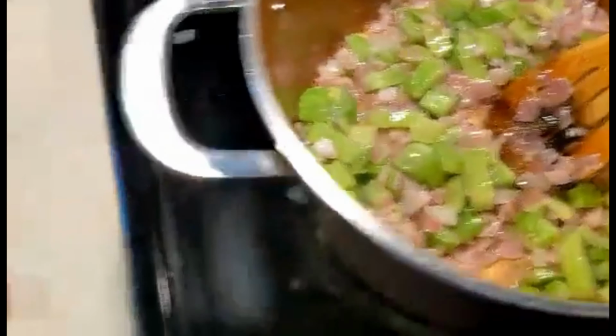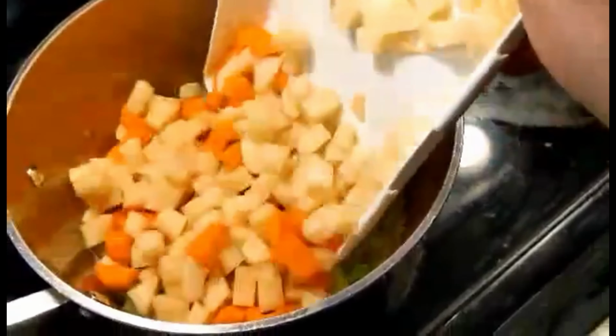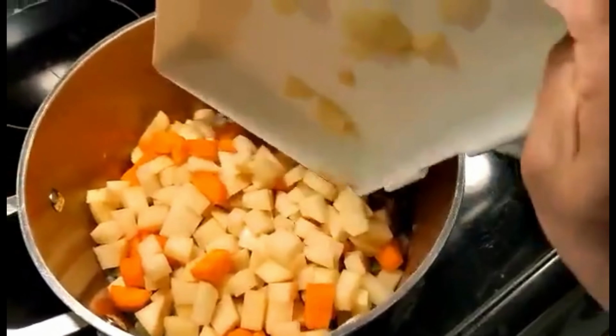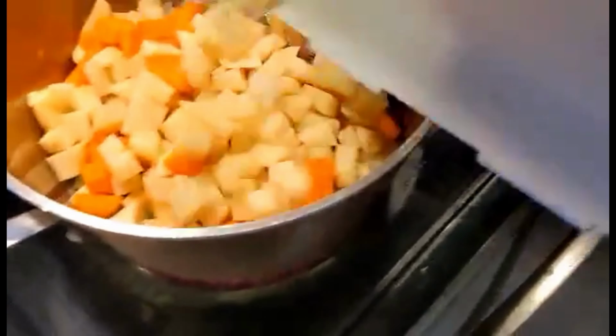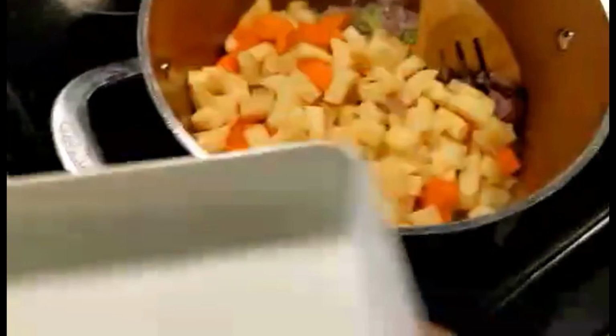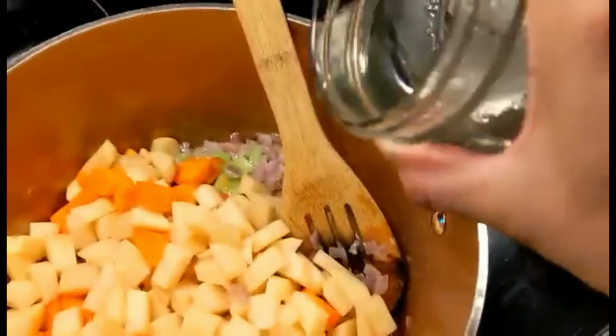It's time to go ahead and put in the potatoes. I did 3 medium potatoes and 3 medium carrots. We're going to toss that in there. And yeah, I know, I got to scoop up the rest. No one left behind. All right. And from there, I'm going to add the water. Hot boiling water. I boiled it in the little tea heater thing. 2.5 cups.